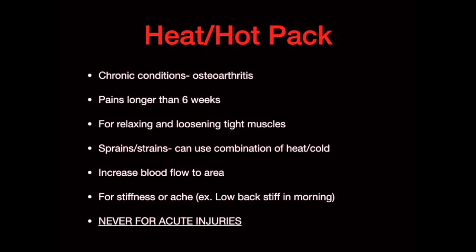So let's talk about when to use heat or a hot pack first. Heat works really well for chronic conditions like osteoarthritis, or if you have a condition where the pain lasts longer than 6 weeks. Now, there are exceptions to this rule, so just take this as a general guideline, but always make sure that you're asking your favorite healthcare practitioner to confirm the diagnosis. Heat also works really well for relaxing and loosening tight muscles.